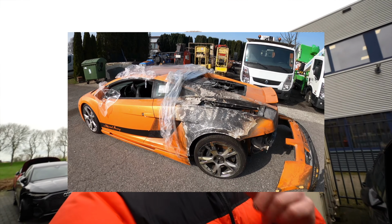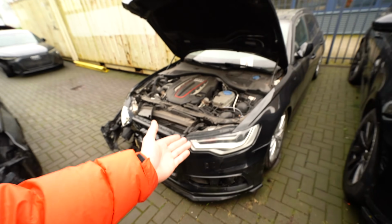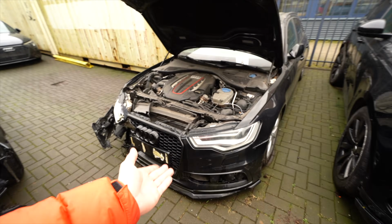But is this something we want on the channel? Look, so far, we've done fairly simple cars, except for that Lambo because it was pretty much burned down. But well, is this something the channel is waiting for? A bit more damage, which means a lot more work to get that car back to where it was. Besides, the cars they have here are actually foreign, so you should also consider that you will have to pay vehicle tax on this car once it's ready.